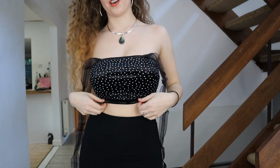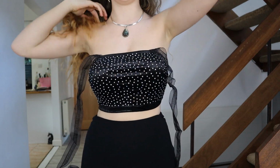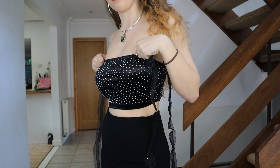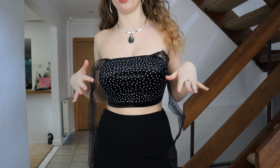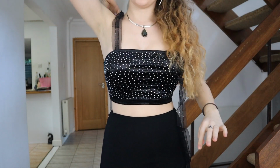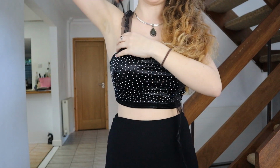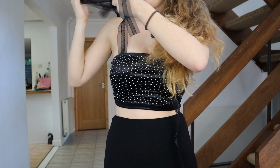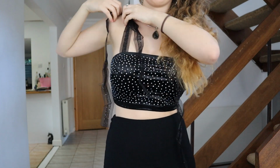So I kind of love it as a boob tube. I haven't even tried it with the straps yet, but just putting it on, it would just be a really nice sparkly velvet boob tube, which I think has loads of wearable options. But let's tie up the sleeves, the straps, the decoration. They're not exactly doing anything. They're just very pretty and sparkly. So let's see what it looks like with them.